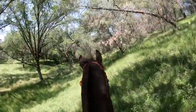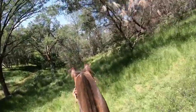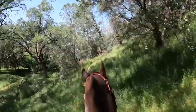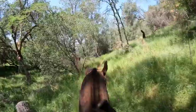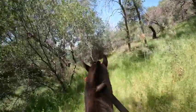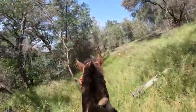So I'm going by the guy who was slicing the wood. He's farther away, but right as I go by, he starts a chainsaw. And that's what I'm thankful for, I have horses with brains like him. He jumped a little bit, but he didn't bolt or take off or anything bad. Right?